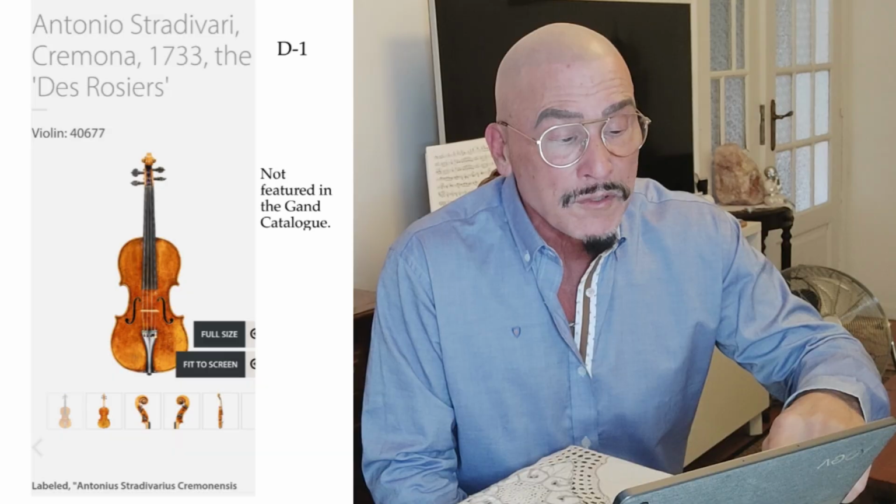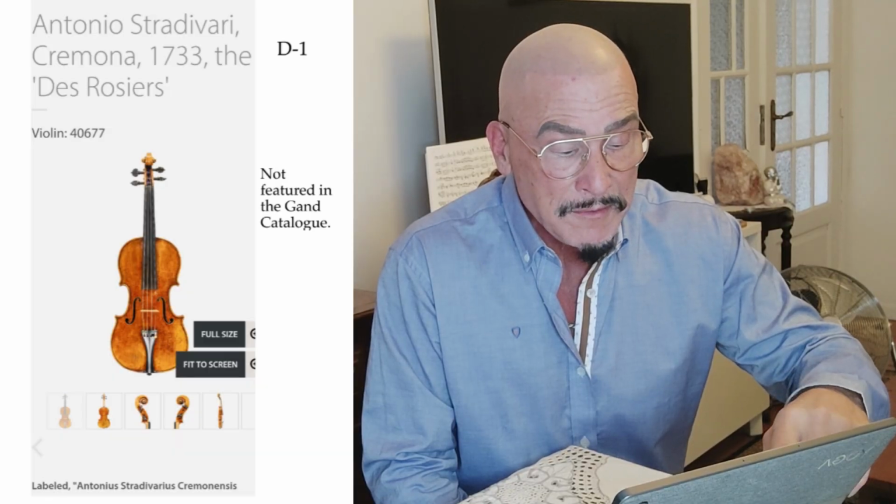She has wonderfully contributed, as a violinist in a very long career, to making classical music accessible, and she was playing the Rosiers Stradivari. She still owns it right now. It's not featured in the Gand Catalogue, so you can see D1, the picture of the violin. You can also go see the Tarisio website to have more details.